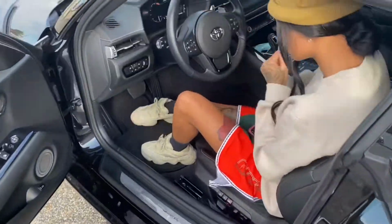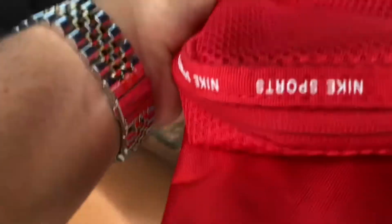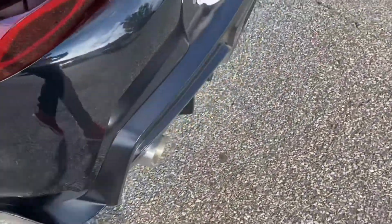Turn on the car. The key is not in. Oh, well, it's in the back. Nice. So this is cold start.